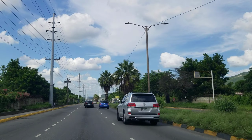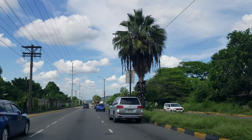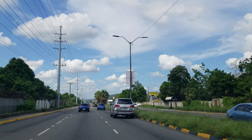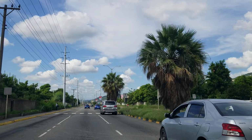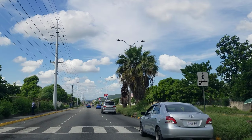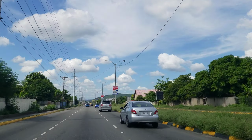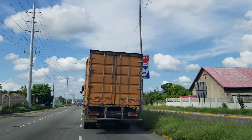Today we are driving into Duhaney Park, the community of Duhaney Park. Now we are on Washington Boulevard and we're going to be turning off and going into Duhaney Park at the stoplight. Duhaney Park is a very large community in Jamaica, and it's also a very popular community. So we're going to go into it and take a quick tour.